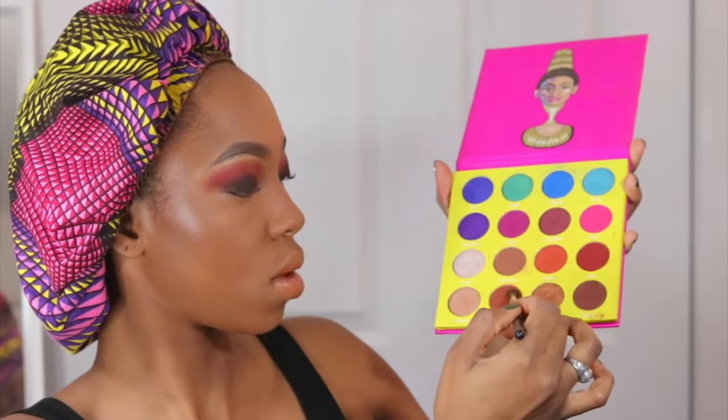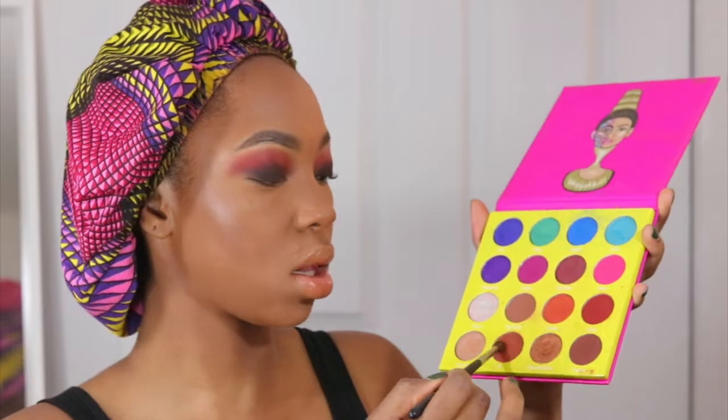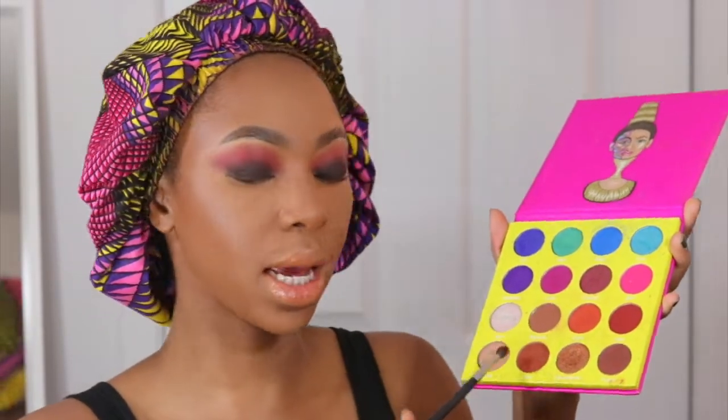So next, into the same palette, I'm gonna go in with Zulu. And I'm gonna try to use that to blend the two together. I kind of like Zulu because it's a lot warmer and lighter than this other brown, and I feel like it'll help to pull the two together. So let's hope it works.